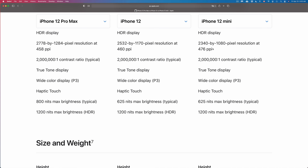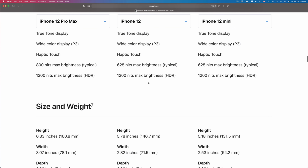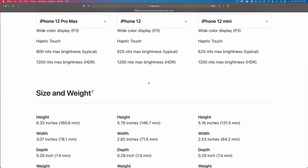However, when it comes down to the pixel resolution, the iPhone 12 mini falls behind at 2340 by 1080, where we have the iPhone 12 at 2532 by 1170, and the iPhone 12 Pro Max with the best screen at 2778 by 1284. Now keep in mind that during this video we're just showing everything that's different, not everything else that's exactly the same, because they have a lot of things that are exactly the same, so we just want to show you guys the differences.